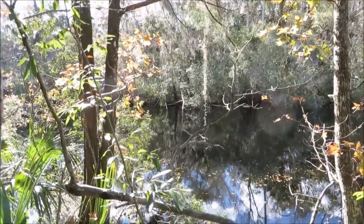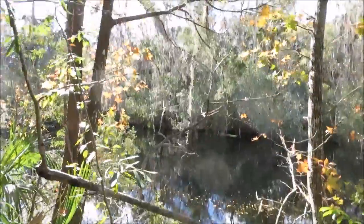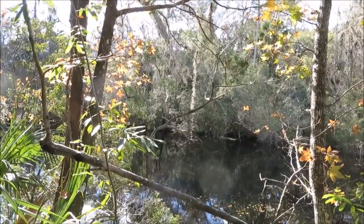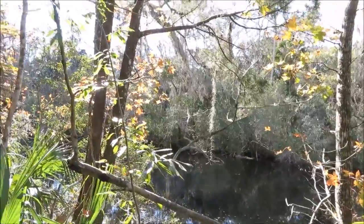Cool. Now if I can just get a viewing of the osprey nest tree, I've done everything I wanted here. Getting here was the first of my goals. So just gotta get a shot of that osprey nest and I'm happy.